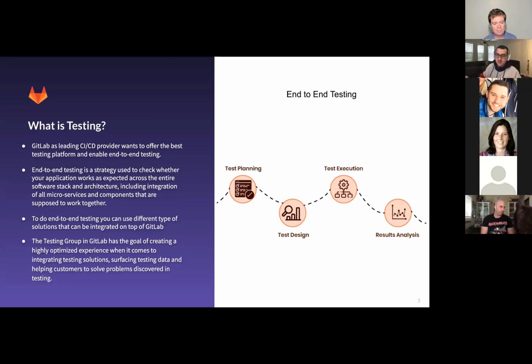It's also something that has to do a lot with test planning and thinking about how you're going to create tests for your projects. That's what is called end-to-end testing, which goes from planning to basically analyzing your tests as they're happening.